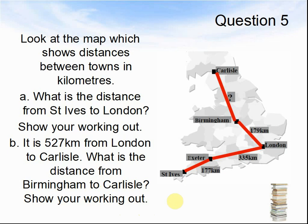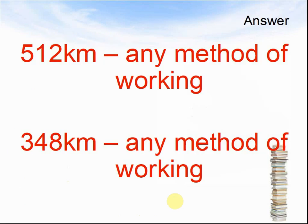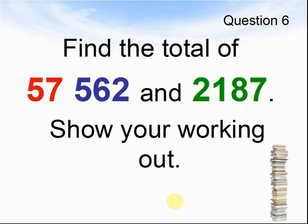Here comes the answer. The answer is 512 kilometres, any method of working, 348 kilometres, any method of working. Question 6. Find the total of 57, 562 and 2,187. Show your working out. Pause the video until you are ready to see the answer.